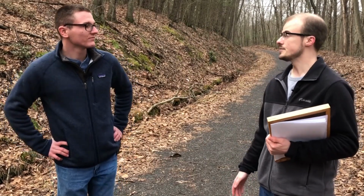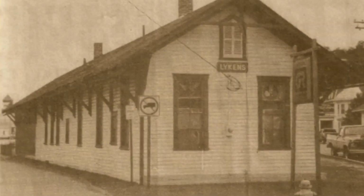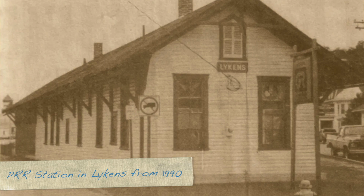After the Second World War, a lot of the mines in Lykens closed down, and so a lot of the business on the line stopped as well. And the regular coal trains stopped in 1960. Until 1972, the line was used for local deliveries to the Elizabethville and Lykens stations until Hurricane Agnes came through and wiped out several portions of the line.